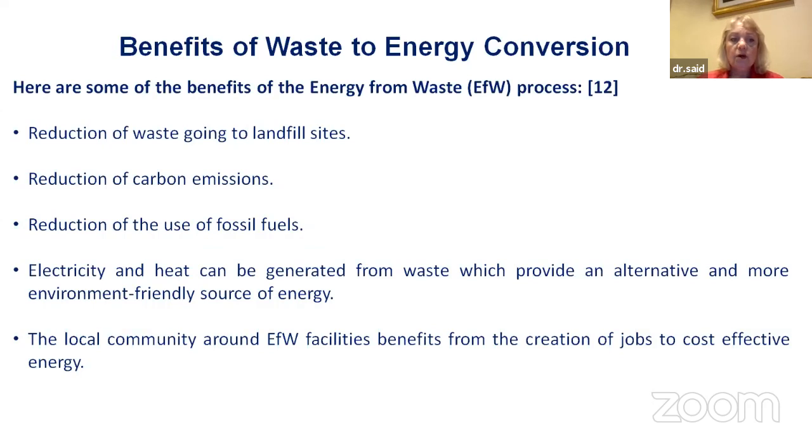So here are some of the benefits of energy from waste, or waste-to-energy processes. Reduction of waste going to landfill sites, reduction of carbon emissions, reduction of the use of fossil fuels. Electricity and heat can be generated from waste, which provides an alternative and more environmentally friendly source of energy. And last but not least, the local community around energy-from-waste facilities benefits from the creation of jobs and cost-effective energy.